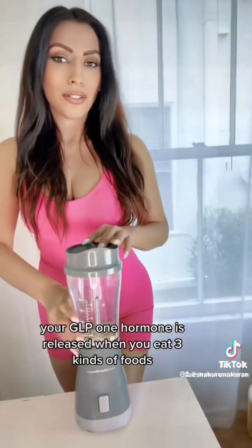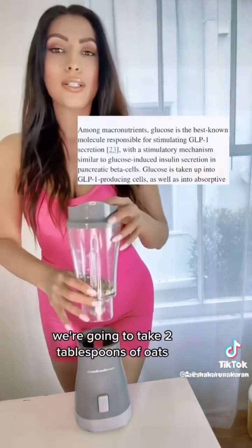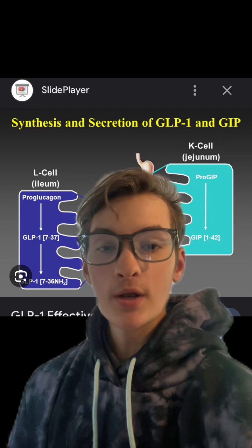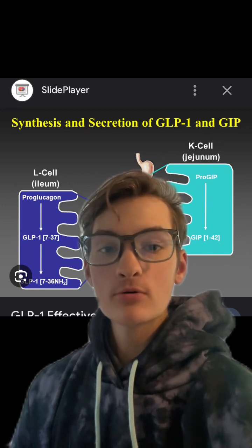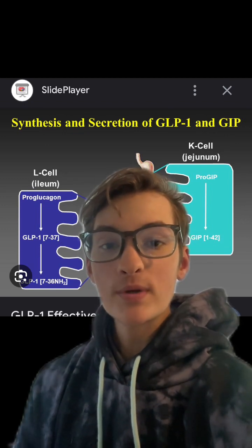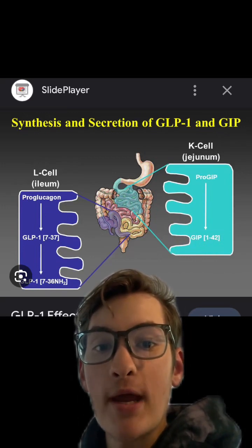Your GLP-1 hormone is released when you eat 3 kinds of foods. The first food is carbs. We're going to take 2 tablespoons of oats, grind that into oat flour. So it is true that carbohydrates can increase GLP-1 production. And this is because the cells that produce GLP-1 actually respond to the presence of different macronutrients. And when these macronutrients are present, they will release GLP-1. These include glucose, amino acids, certain fatty acids, and short-chain fatty acids, which are produced by our gut bacteria when we consume fiber.